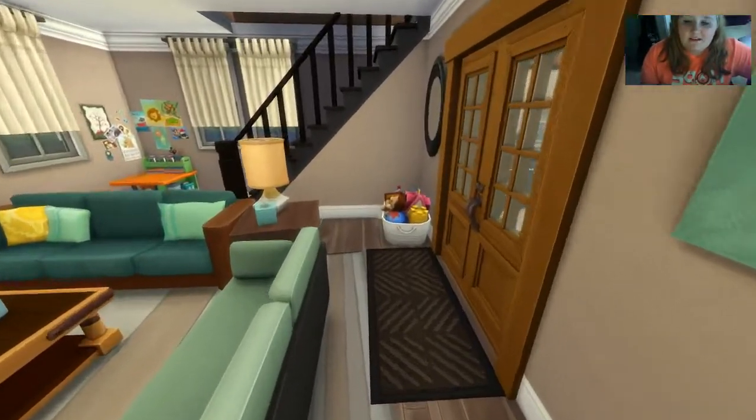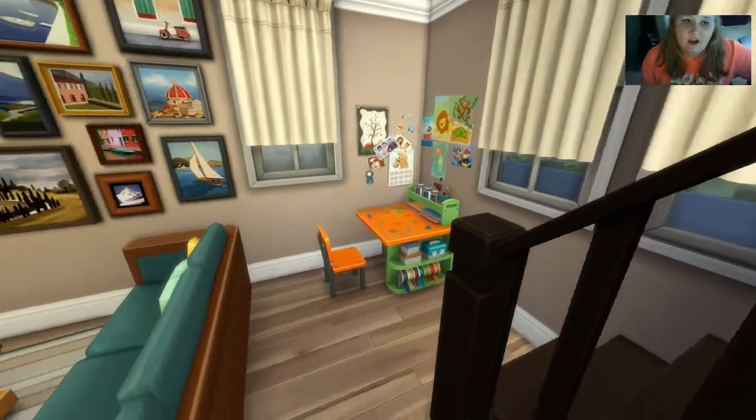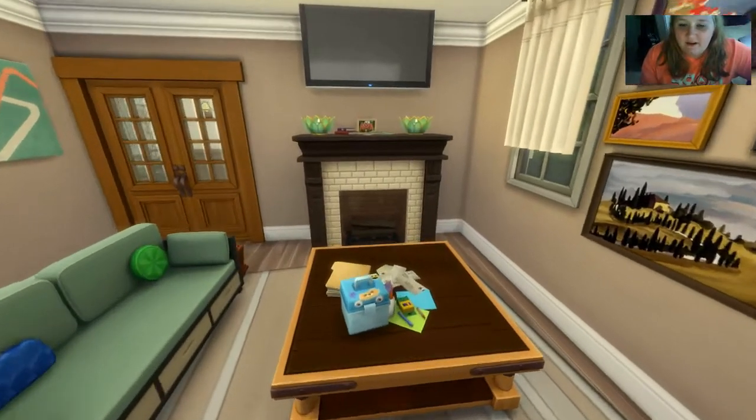Then when you walk out through these double doors is the main living area. I did put a toy box and a little craft table over here with some pictures that maybe the kids did and hung up. I thought it was really sweet. And of course I cluttered up the table. I will move that TV down. I know it's kind of cutting through the ceiling. I'll move that down before I upload it for you guys.